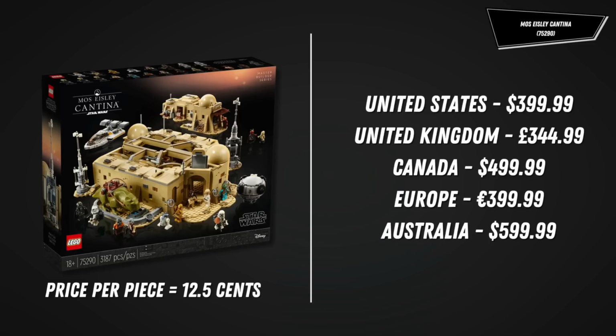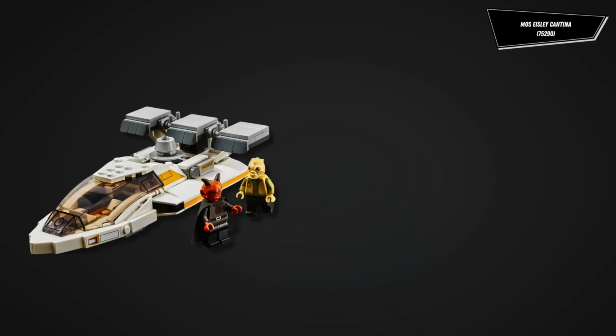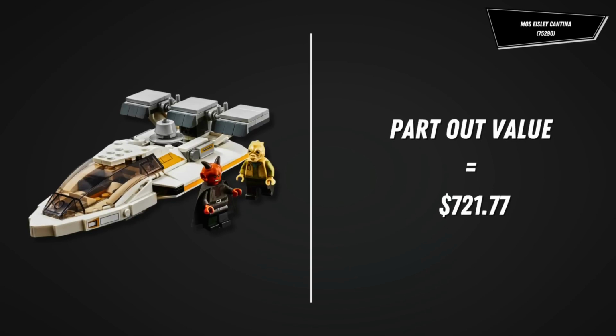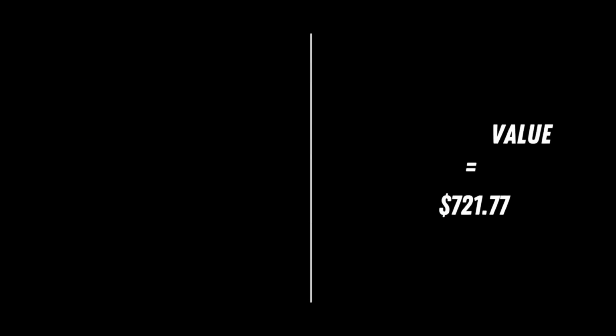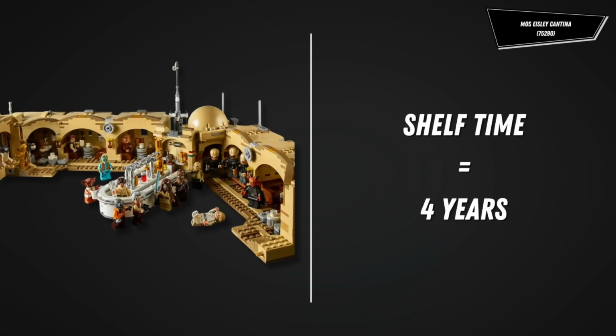Price per piece is not amazing. It's 12.5 cents, but hopefully you can get in this at a lower price to bring that value up on the set. The rating on this one is very solid, 4.6 on Lego, 4.5 on Brickset, 4.8 on Brick Economy. Part out value is not incredible, $721 for a $400 set. So part out value, if that's the reason you're buying it, is not going to be the most appealing thing on this set.